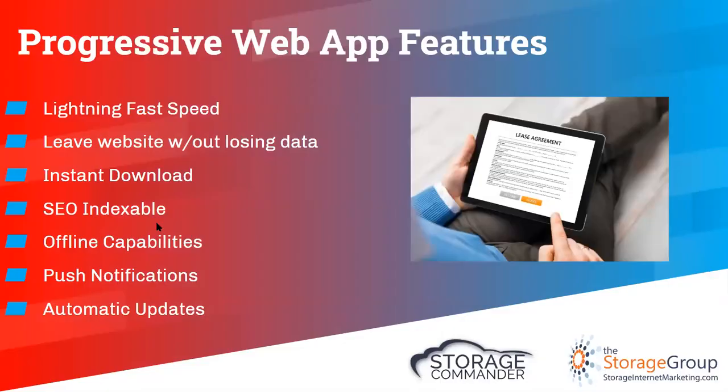There are many incredible features that PWAs offer that traditional mobile apps do not, such as lightning fast speed, instant download, and being SEO indexable, which traditional mobile apps are not. Why do these features matter?